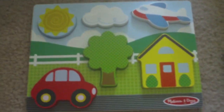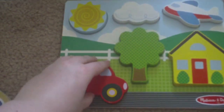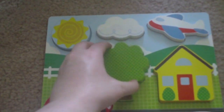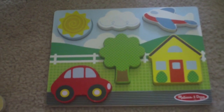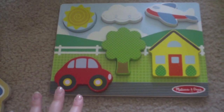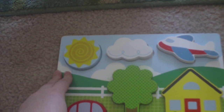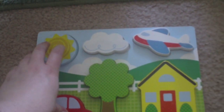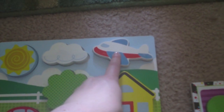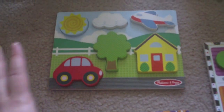Chunky puzzles. I love this chunky puzzle. A chunky puzzle basically means the pieces are raised up, so they can grab the whole piece. It's really easy to grab the whole piece. I like this particular puzzle because car, tree, house are 3 things that the child can easily learn just from their atmosphere. Sun and cloud. My goodness, I hope you have some sunny days, or else it's going to be really depressing. And then we have planes that fly over our house occasionally throughout the day, and so Hannah really likes the airplane as well. So 6 words, very easy.